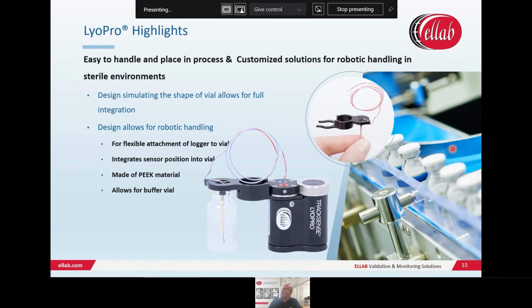And we came up with this logger clip, which is the one shown in that picture, that really gives the maximum benefit for the operator to only have one device, and being able to either operate it, as I said, through an isolator just in front of the freeze dryer on the loading plate, or also being able to adapt it to a robotic system. And that one is made of a PEEK material.